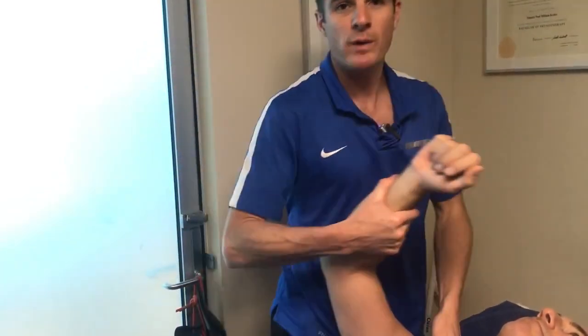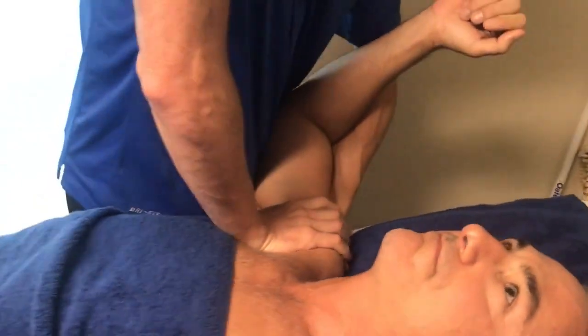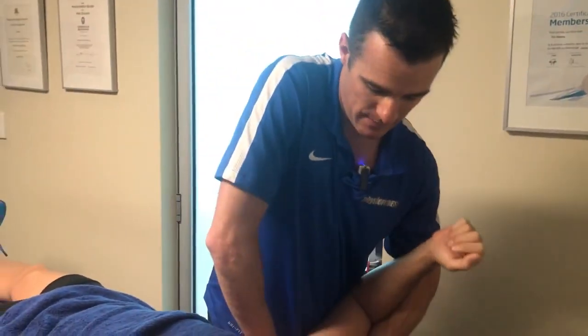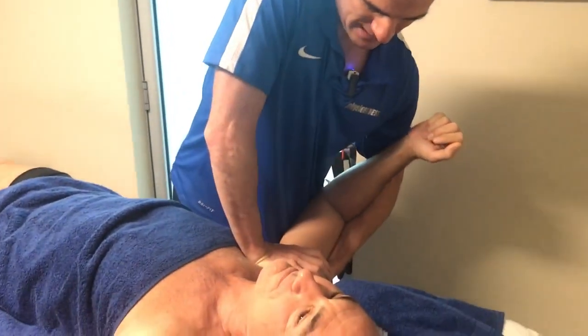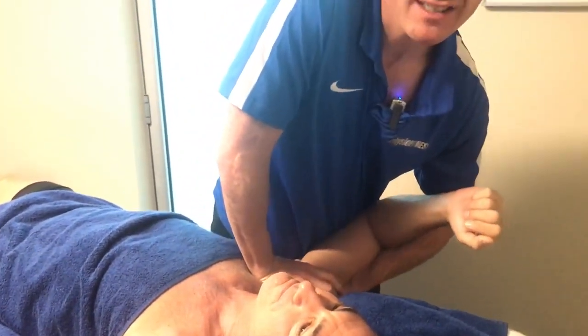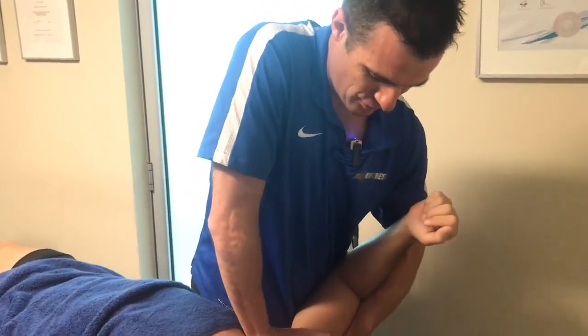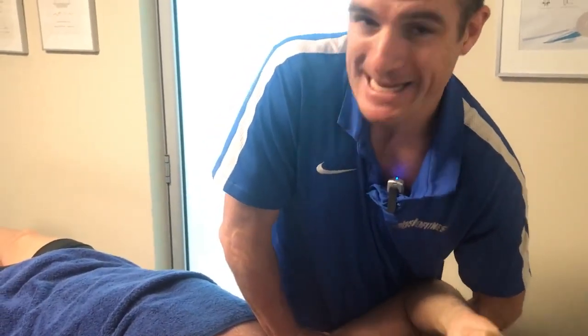So this is how we're getting him more range, by seeing the physio. So this is why we get people to check in with their physio and actually get some treatment during their program, especially post-surgical and post-fracture and post-dislocation, because they need a little bit of hands-on work to stretch out the joint and get that moving.